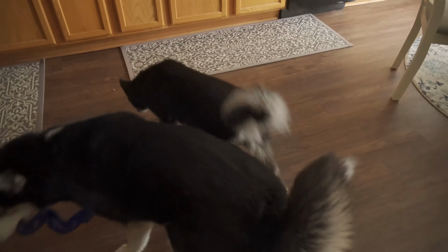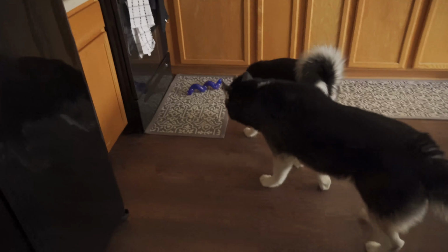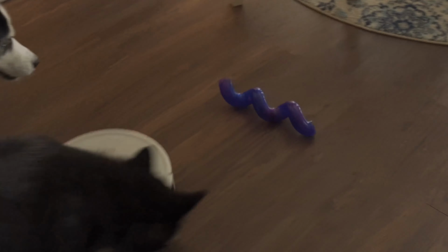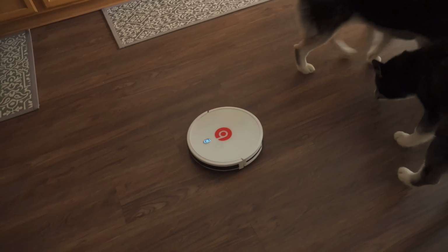Let's watch it roll. Roll. No, roll it, you fucker. The treats are coming. And the Roomba just took one of the treats. I guess she likes a toy too.